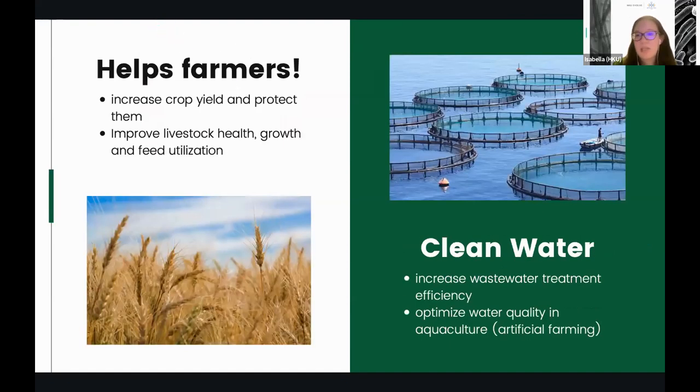Okay. And microbes are not only having a positive impact on plants through the nitrogen cycle, but they also help agriculture in the sense that farmers want to increase their crop yield and protect them as well. In terms of crop yield, there are scientists who discovered that adding bacteria that are tolerant to salt into the plants would also protect them from very salty water or environment. And so it would help the crops grow. Because of this, you can easily apply it to livestock as well to improve their health, growth, and also feed utilization.